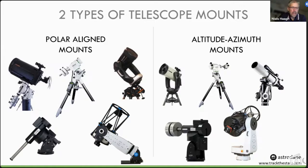And just a few examples of the two types of mounts here. Here you have some different equatorial mounts. I'm sure you know many of these. Skywatcher EQ6, which is used by a lot of people. An Astro-Physics mount, 10Micron mount, PlaneWave, and a Schmidt-Cassegrain mount here. They are all set up here as polar aligned mounts.